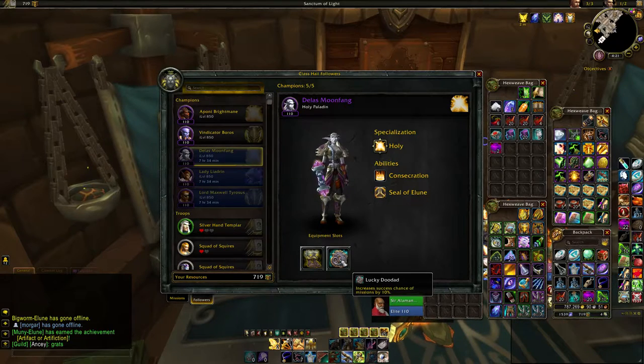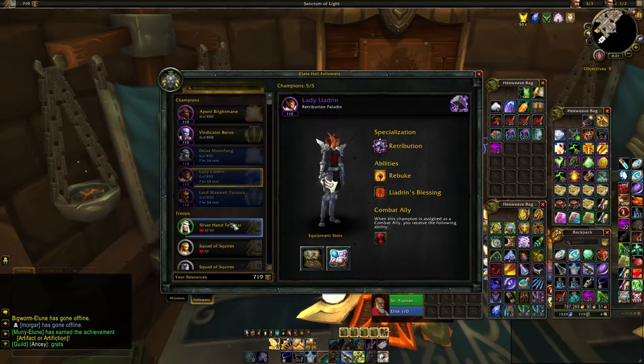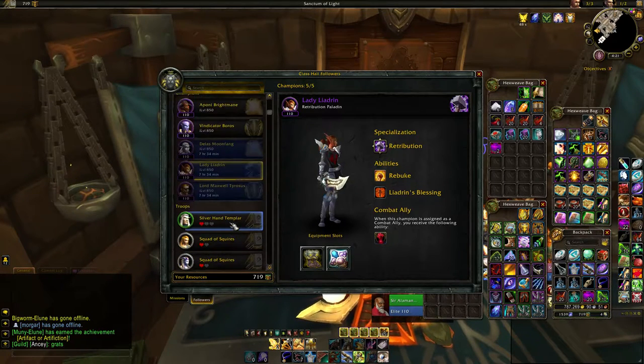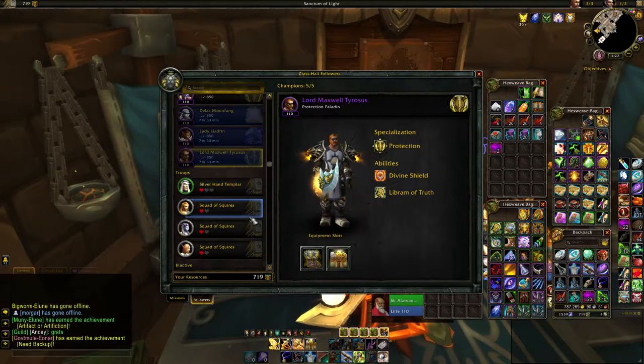We got increased chance of success in missions by 10%, and that's just a flat 10%. It's not a specific type. Increases success chance of missions by 20% when accompanied by squads of squires or shield bearer phalanx. Okay, and those are troops right here, you see. And then finally, increased success chance of missions by 10% when accompanied by squads of squires or shield bearer phalanx. So I got that all done, taken care of.